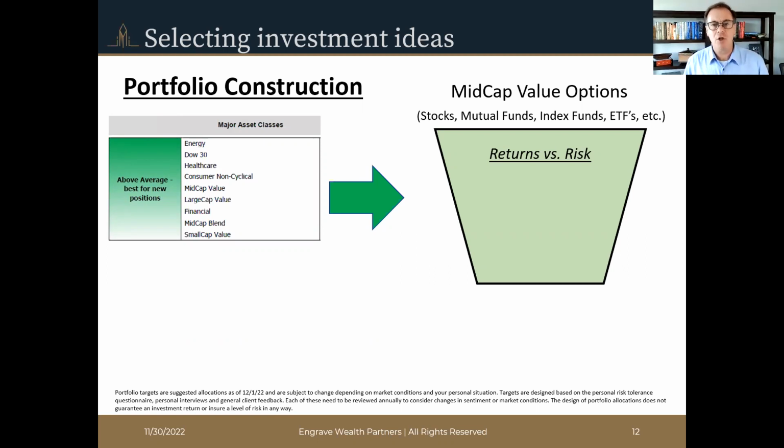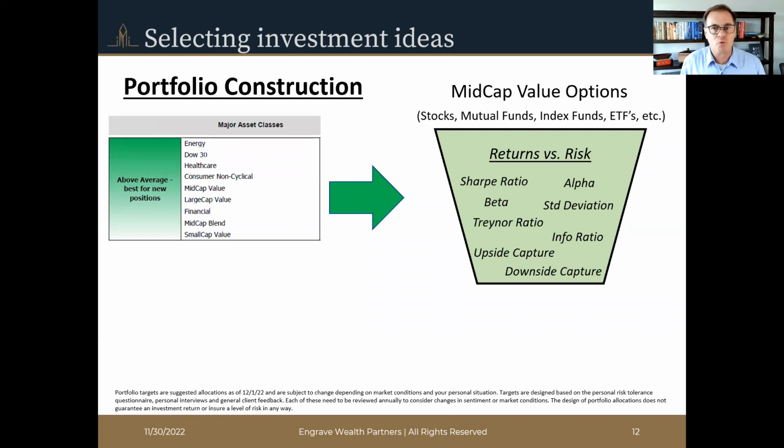So for example, if I can go through and study to try to understand all of the different stocks, mutual funds, index funds, and ETFs in the mid-cap value space and look at their individual risk return characteristics, I can get a much better idea as to which investment vehicles will tend to outperform over time. Some of those return and risk elements that we study are things like Sharpe ratios, alpha, beta, standard deviation, Treynor ratios, upside, downside capture, and information ratios. All of those together are going to help us to see which investment option gives us the best opportunity to get handsome returns at lower risk levels.